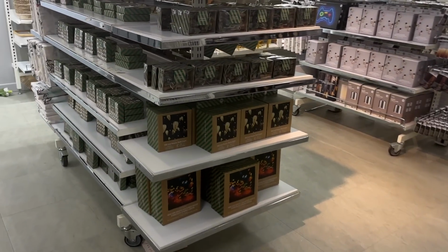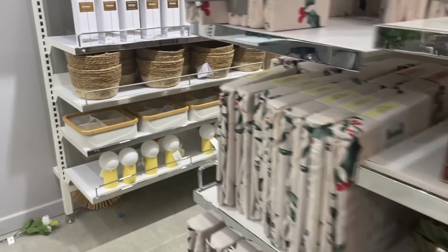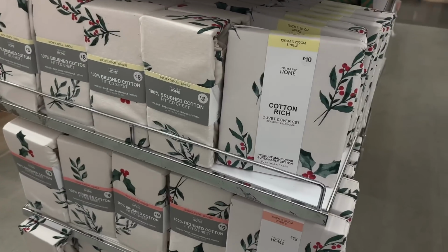Ooh, that looks like Christmas packaging to me. It is. Oh, it's nearly time. Do you know what? I bet that's what it is. I bet the big store switch around is mostly for Christmas.